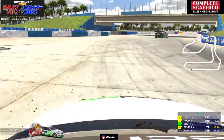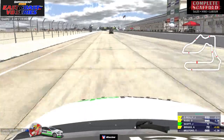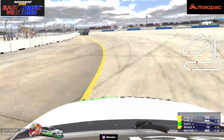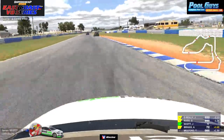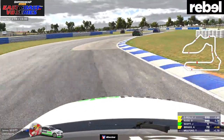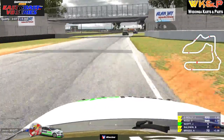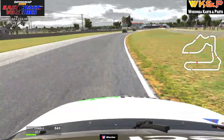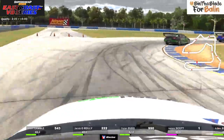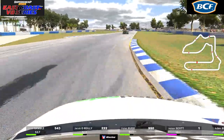So we're right on board here with James. We'll see what he can get himself up to. Someone off there to the left-hand side, not sure who that was. Another one off, another one of the Synergy cars, might have been Baldwin, I think. Reasonable sized field tonight, definitely need to get yourself a good qualifying time. Very tough track to pass your way through. That's already two pink sectors for James Scott here.